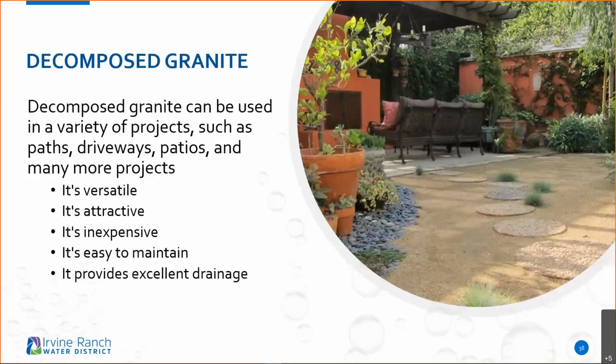Now, decomposed granite. I love the use of decomposed granite for walkways or open areas. It's a great permeable walkway or area. It is versatile and inexpensive. The only thing is to be careful sometimes with decomposed granite, especially if you have wood flooring and such. You want to keep it away from areas where you can track it indoors. But overall, it just adds a great feature into a landscape, and it's also permeable.